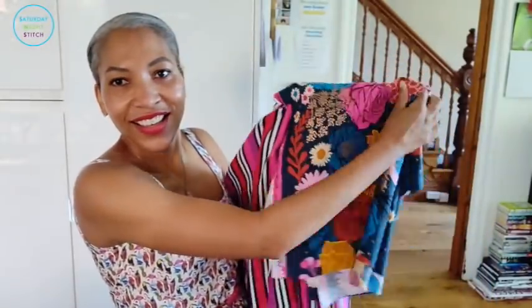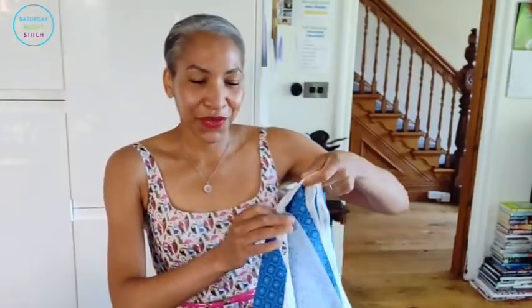Oh, if I could get a, look at that. That's not too bad, is it? I'm so happy. Okay. And then the other thing is some more summer sewing, which I'm hoping to get. And this is an Art Gallery fabric. It's a cotton poplin, so it will hold its shape. Perfect for collars.